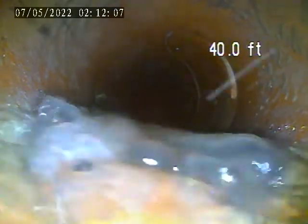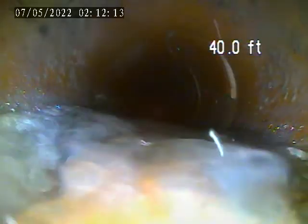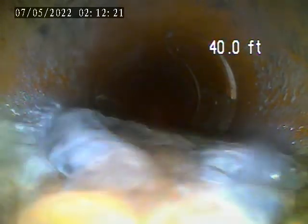We're at 368 Fernhill. Today is May 6th. Here's a video inspection of the sewer lateral. Right now we got the camera at about 40 feet. There is a break on the right side of the pipe going up to the top.